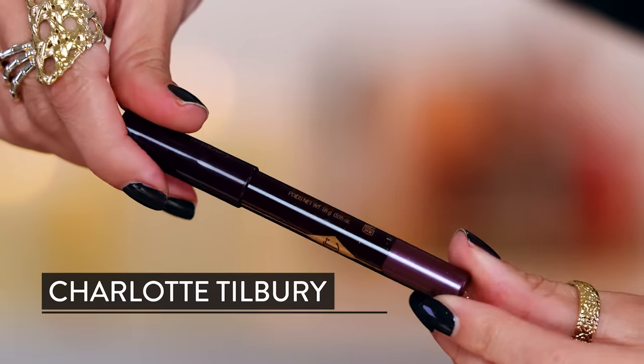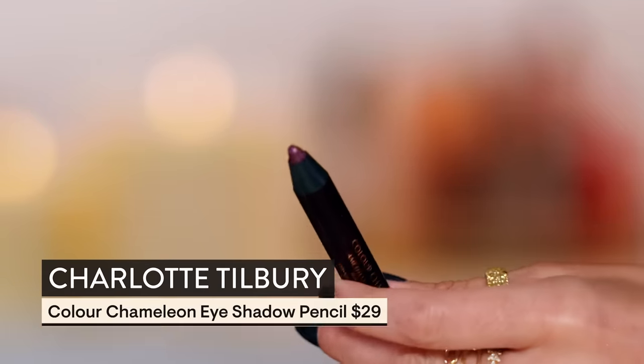I am also wearing this in my waterline and I forgot just how much I love this. Her chubby sticks that are specific to eye colors. This is a purple one for green eyes. Whenever I wear this, it's just like, bam, my eyes really jump out.